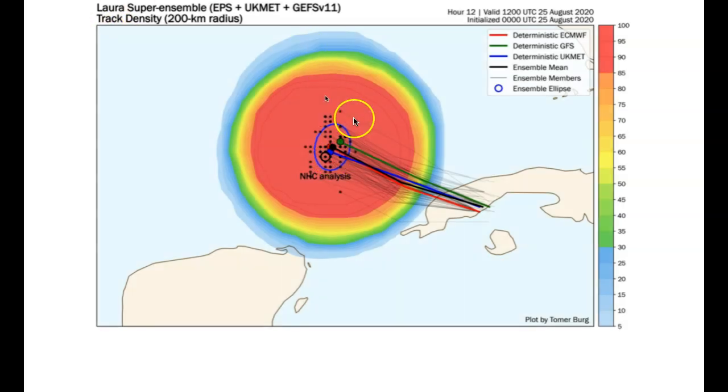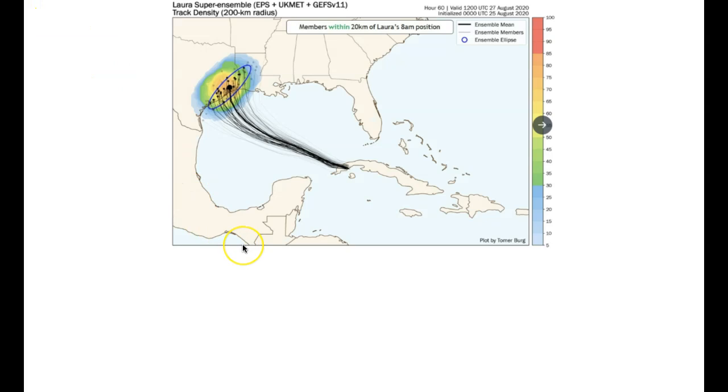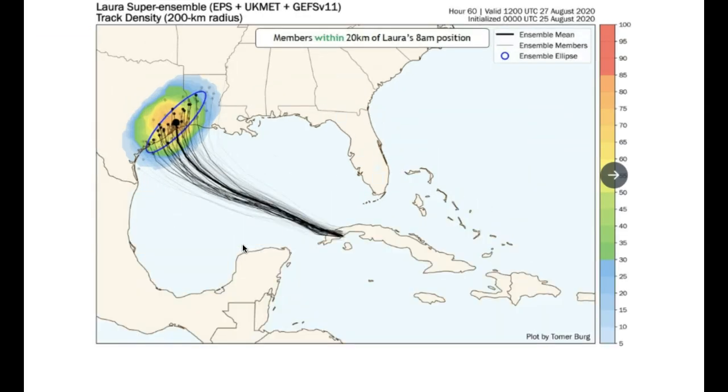These are great. What this is telling us is that when we look at where the actual center of Laura has been and where the models are, everything has initialized too far north, overall, of the actual placement of Laura. And so what that's going to do is really drastically, we think, impact the forecast. What Tomer has done here is take the ensemble members from the European, the UK Met, and the GEFS, and taken the ones that have initialized closest to Laura's position.